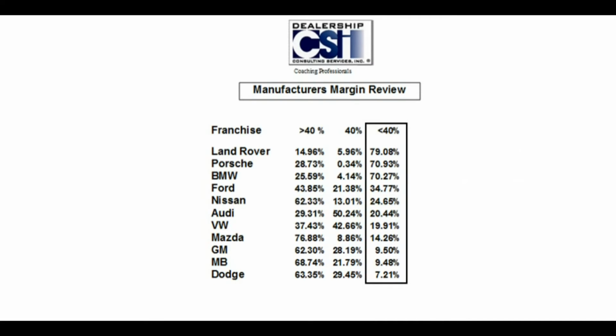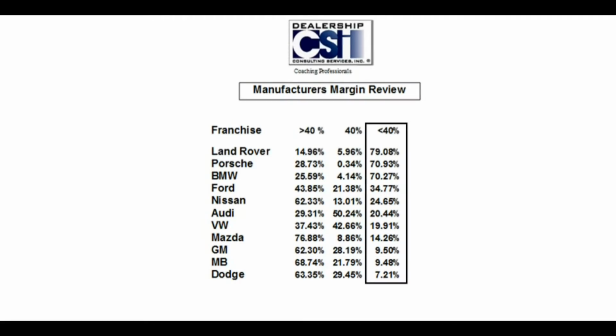Yeah, when you take a look at the less than 40%, that's where I get a little bit scared. If I'm a manufacturer for Land Rover or a dealer for Land Rover, I've only got 15% of my part numbers greater than 40. I've got 6% at 40, and then 79% of the part numbers are carrying less than a 40% margin. They're not alone, really. You look at Porsche. Porsche's right at 71%. BMW's at 70%. So it just points out that there's a lot of your parts that don't carry that promised, a long time ago, promised 40% margin. So you really need to be aware.